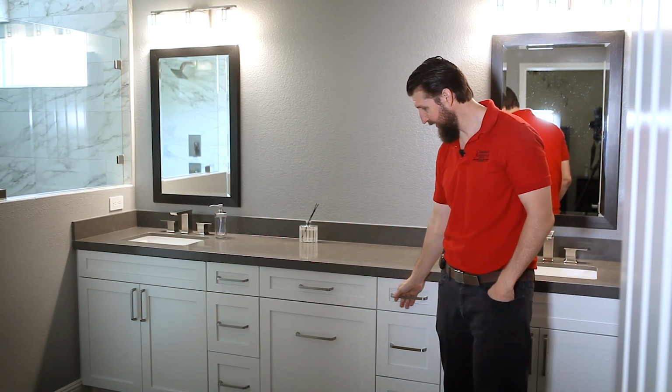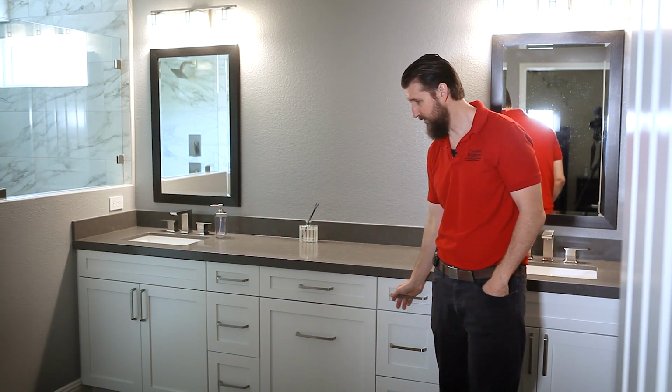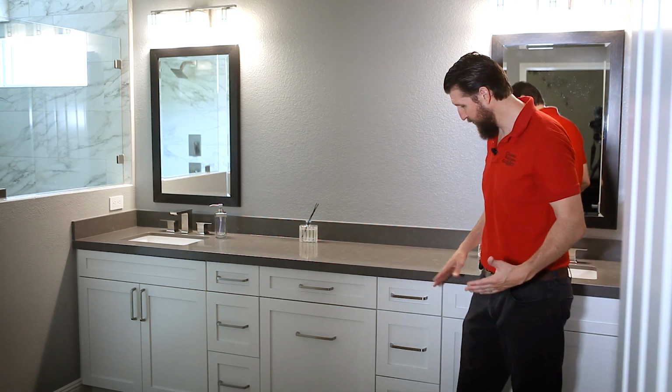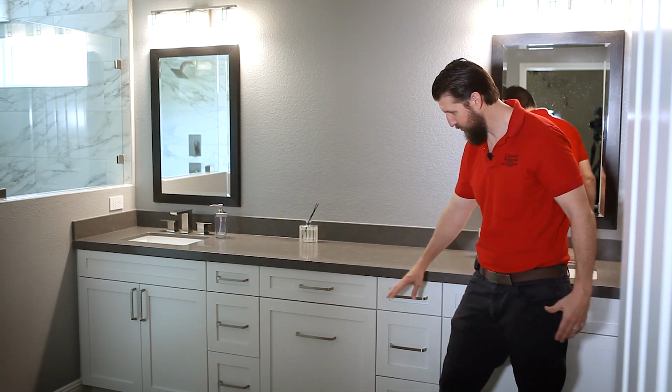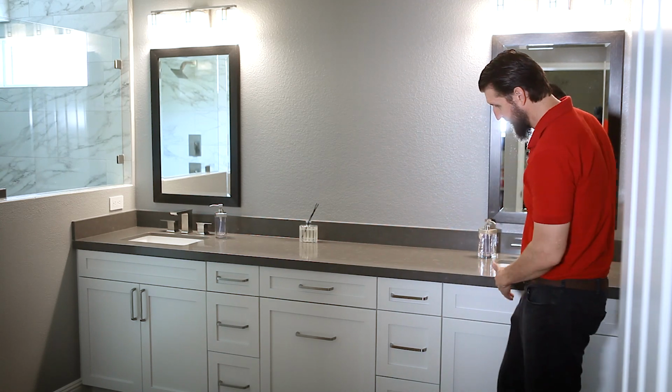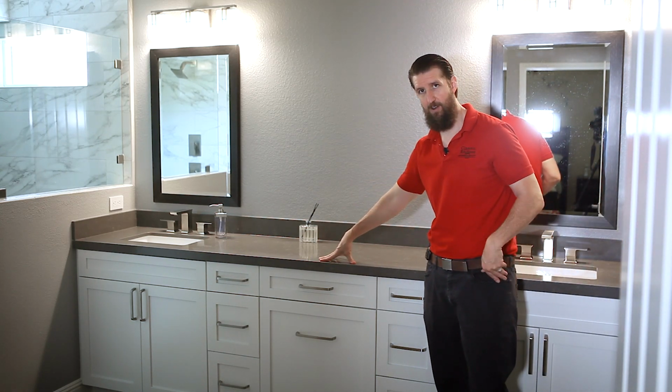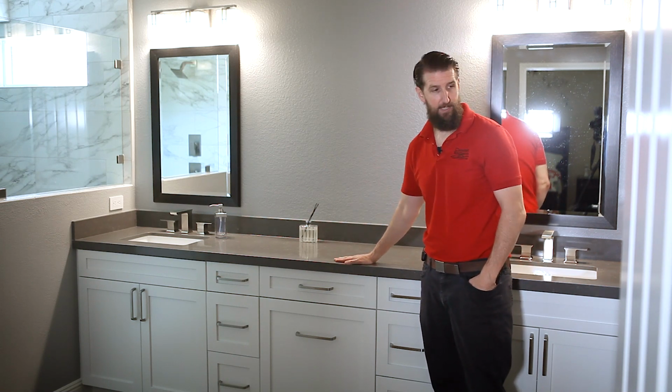Handles are similar to the kitchen, actually the same exact handles that we used in the kitchen. Instead though, we went with a brushed nickel versus black. We gave each vanity a bank of drawers, so they got the sink cabinet, bank of drawers, sink cabinet, bank of drawers, and then in the center they share the hamper.